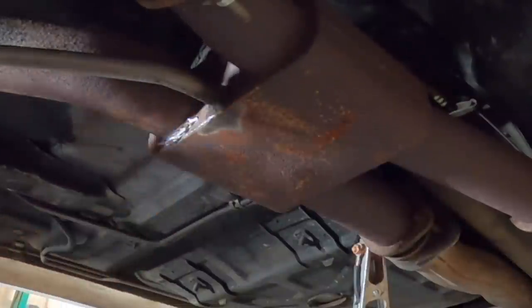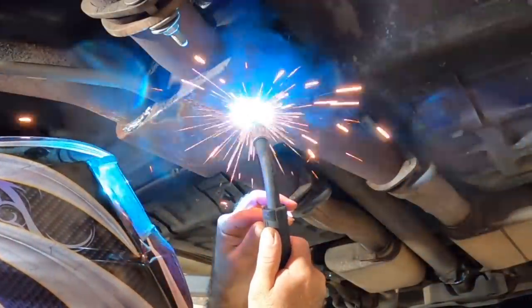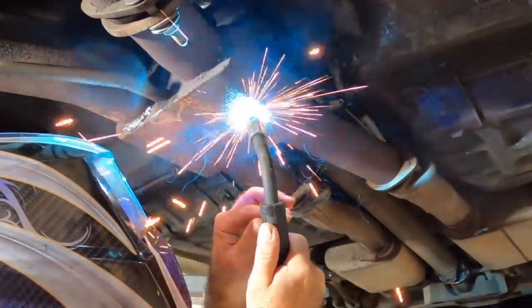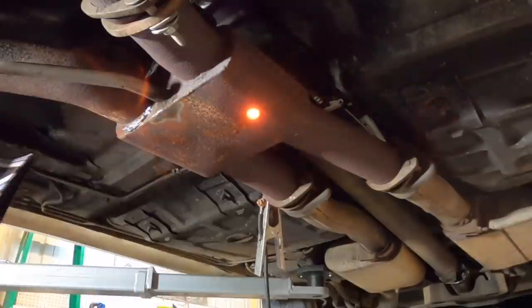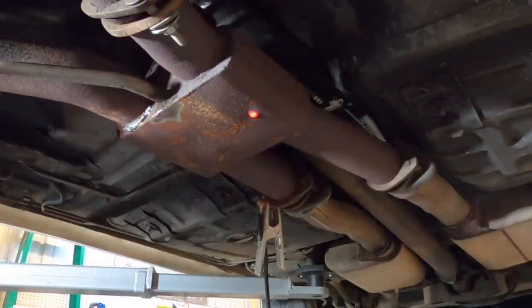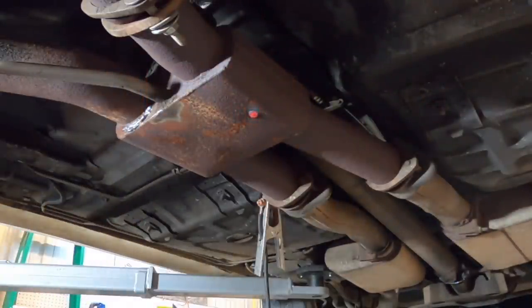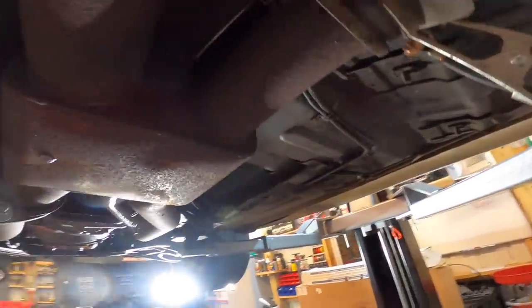I'm gonna go on up a little bit higher. Just like that, should be good. All right, so we got that patched up. Guys, I don't think there's anything else.